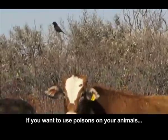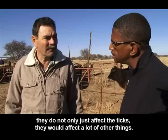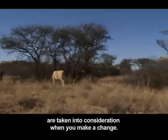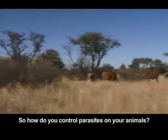If you wanted to use poisons on your animals, they do not only just affect the ticks, they would affect a lot of other things. So a holistic approach would be to make sure that all the factors are taken in consideration when you make a change. So how do you control parasites on your animals?